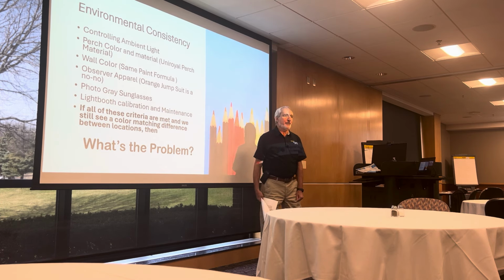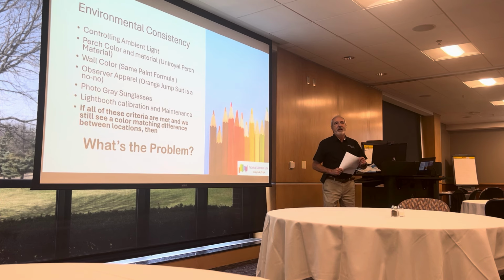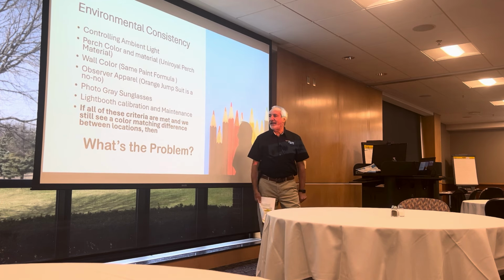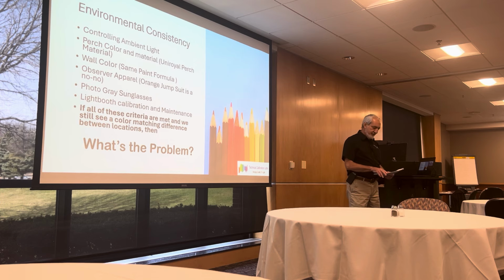Light booth calibration and maintenance, very important, and I'll explain why that's important. Because a lot of lights shift in color. They shift in brightness, and we'll go through some of that. So if all these criteria are met, and we're still seeing a difference, then what's the problem?